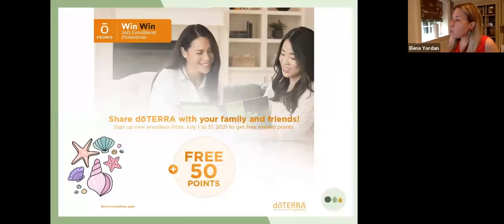We've got the win-win promotion. Share dōTERRA with your family and friends. Sign up new enrollees from the 1st to the 31st and get free reward points. So this is a Philippine special.